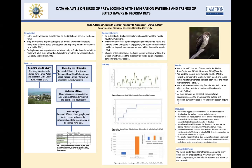And lastly, we collected, as more samples were collected, the cumulative species increased. The graph seems to plateau at 4 observed cumulative species for the entire season.